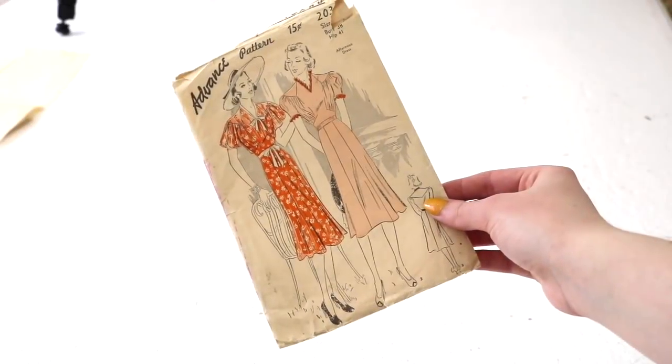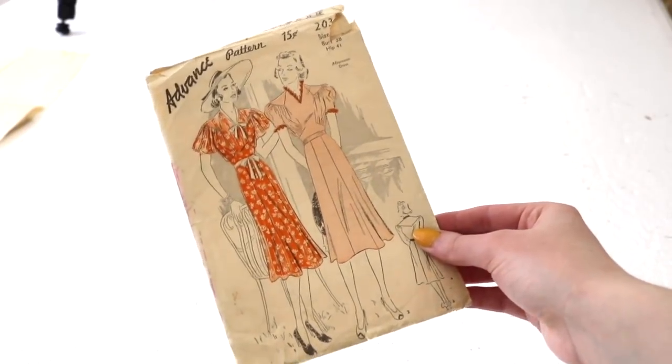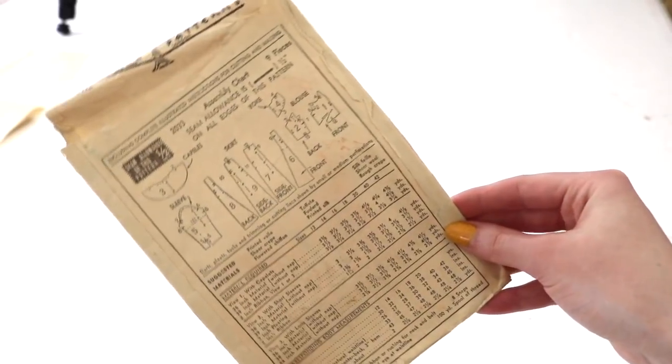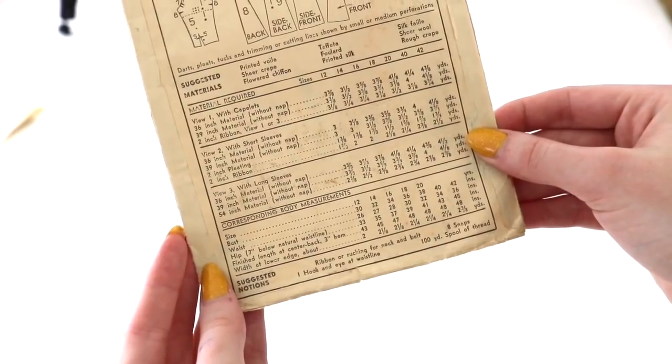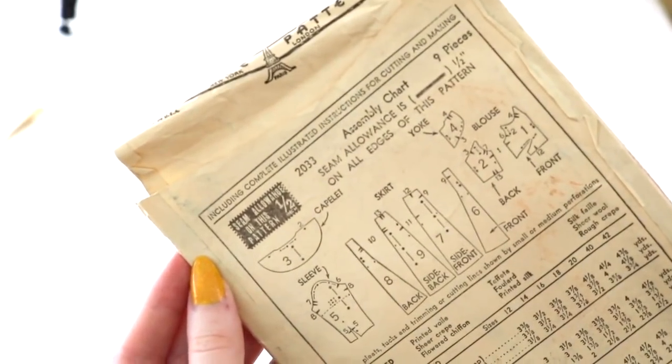So as I said in the intro, today I'll be taking you through the process of making Advanced 2033. It's also the first advanced pattern of this series, and the most instruction heavy by far. Like, there's an actual sheet of instructions, and lots of info on the back of the pattern too, including labeled pieces, material requirements, and corresponding body measurements.